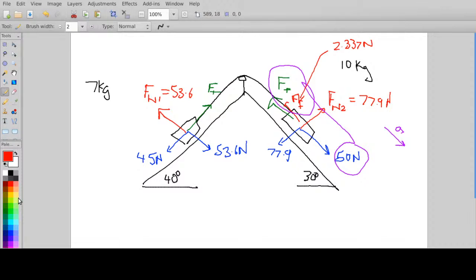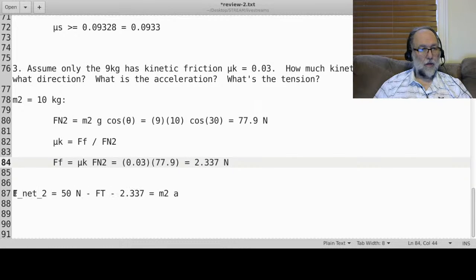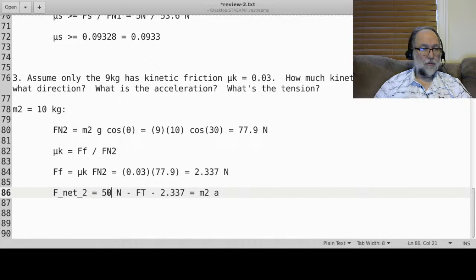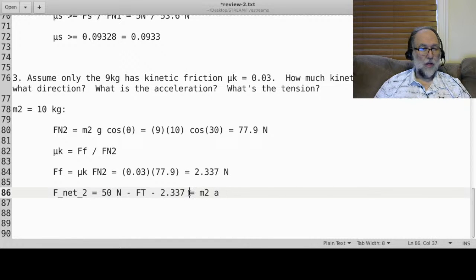So if we write down what the net force is for number 2, it's actually equal to this. Hold on here. Okay, there we go. So the net force on number 2 is the 50 newtons downhill, which is winning, minus the FT, which is competing with it uphill, minus the force of friction, which is also uphill, and that's got to equal m2 times a, because of Newton's second law. So again, that second equality is purely because of Newton's second law. We call that equation number 1.